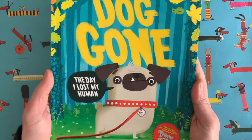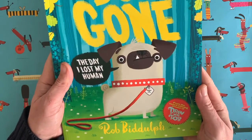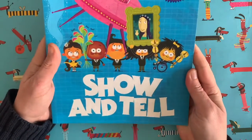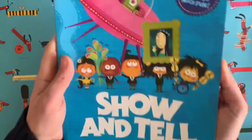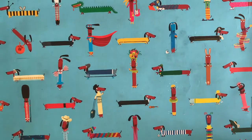Have you seen this one? This is actually my newest picture book. It's called Doggone, all about a pug called Teddy who loses his human. Maybe you've seen this one. It's called Show and Tell. Most of my books feature animal characters, but this one has lots of humans in, and also a little alien. It's about a group of school children who bring in crazy things for show and tell one day. It's a really fun one.